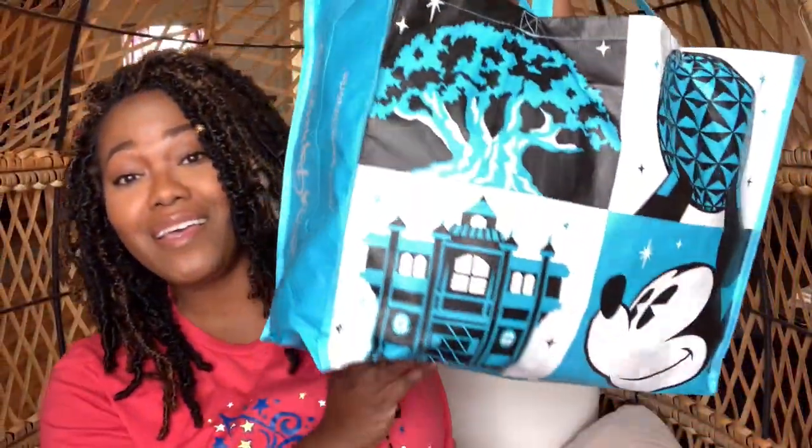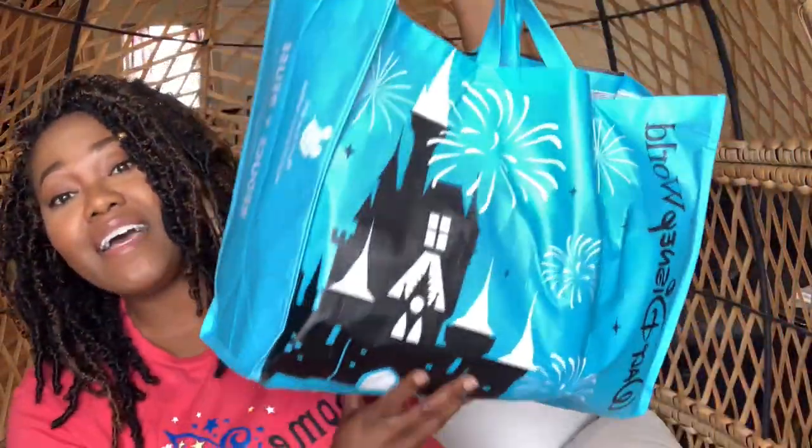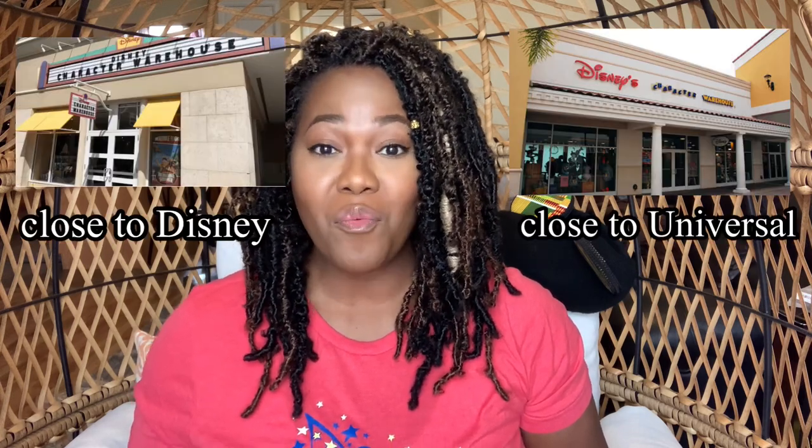All right, here is the bag of goodies, y'all. I secured the goods, okay? So I have this bag plus another bag that I need to share with you guys. I actually did my shopping at the Character Warehouse in Orlando. They have two locations at the premium outlets. They have one on Vineland and one on International Drive. One is close to the parks and the other is a little bit further out, kind of by Universal Studios Orlando. So I had to go to both because both had different things, different prices. So yeah, I kind of went a little crazy, but it's okay. Discounts. So let's get into it.